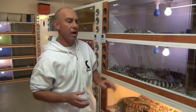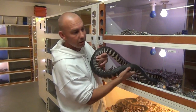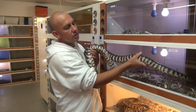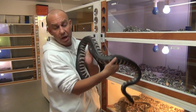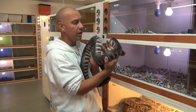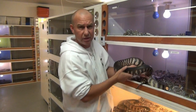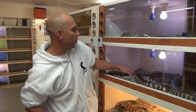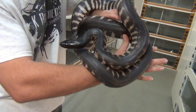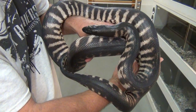So one line we've got going on with the black-headed pythons is this blackback WA line. As you can see, absolutely stunning. Now she produced last year. She was only a small girl last year, only 2.5 years of age. She did produce, but unfortunately all the eggs made it 3 weeks, 4 weeks in the incubator, and then they all went off. So that was unfortunate, but we have got a stunning blackback WA male, which we'll just go grab now.